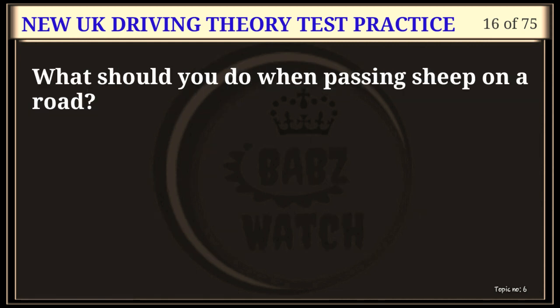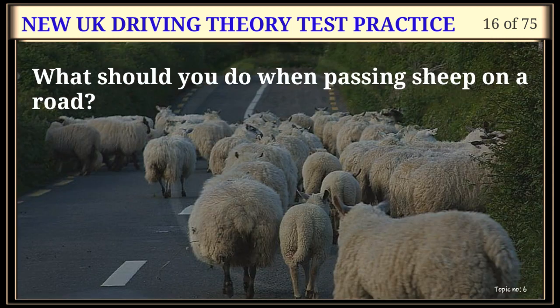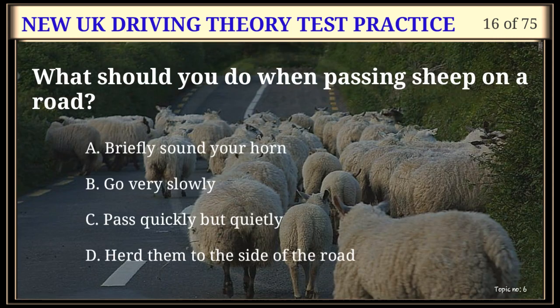Question 16 of 75. What should you do when passing sheep on a road? A. Briefly sound your horn. B. Go very slowly. C. Pass quickly but quietly. D. Herd them to the side of the road. The correct answer is B.